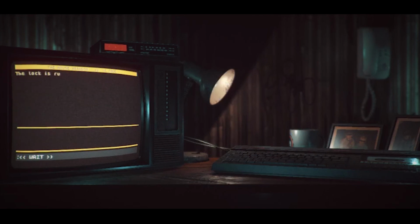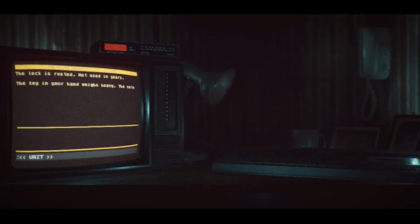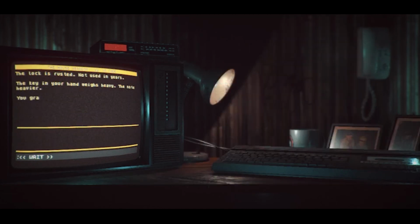You grab the lock. The lock is rusted. Not used in years. Why is our door locked off? The key in your hand weighs heavy. The note heavier. You grab the lock. You can now input the code.